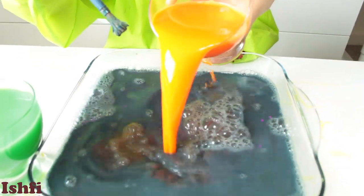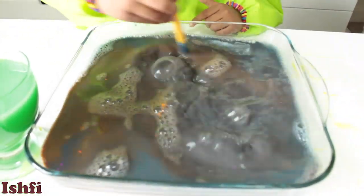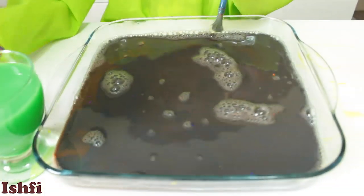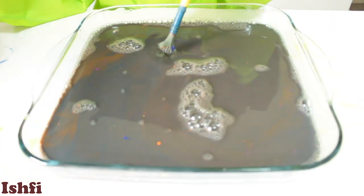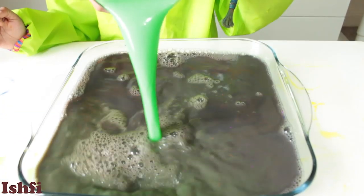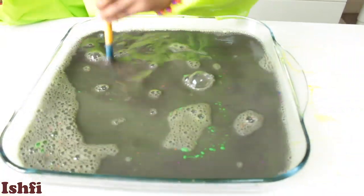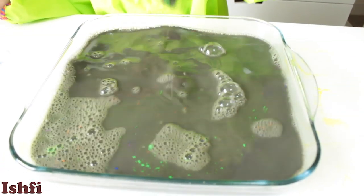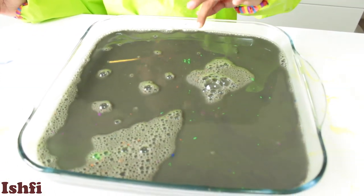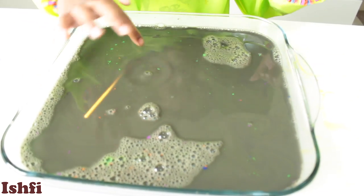This is orange. Ishfi, do you like orange? Yeah. Oh, Ishfi, look, this beautiful color now. Green. Green. Ishfi, do you like green? Oh, one, two, three, green. Wow, Ishfi, beautiful color. Do you like, Ishfi? Yeah. Wow. Oh, help. Uh-oh, where did your brush go, Ishfi? Oh, brush is missing. Yeah, it's too good.